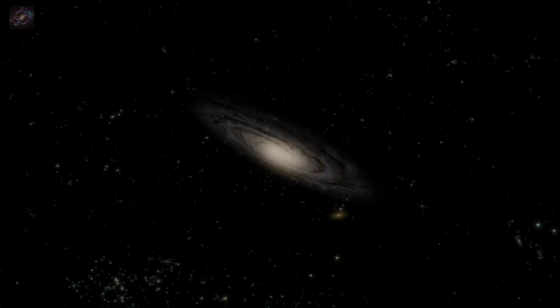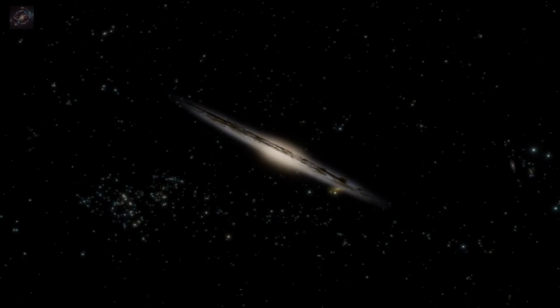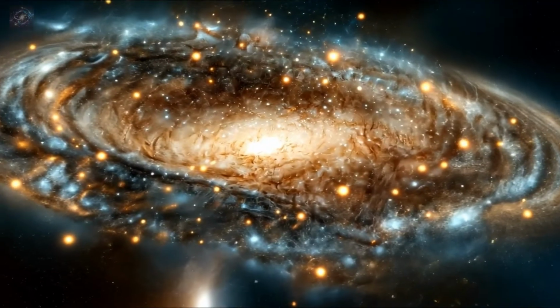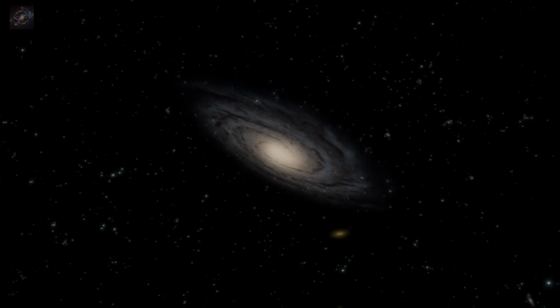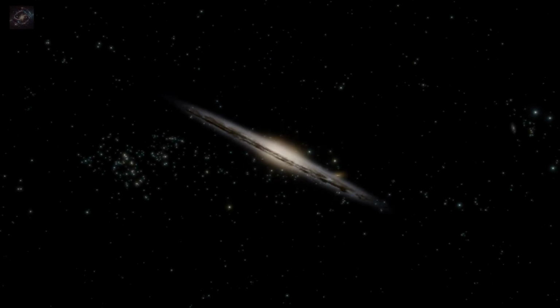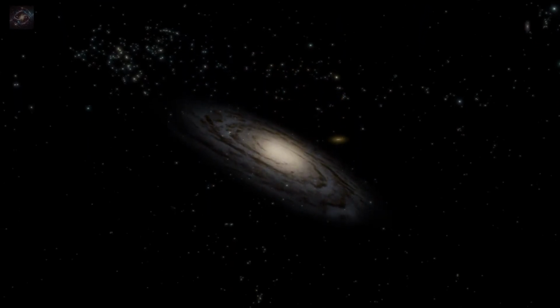Recent observations suggest that Andromeda's magnetic field is well-ordered, extending across its spiral arms and potentially contributing to the formation of dense molecular clouds. By mapping this magnetic field, scientists are beginning to uncover its role in regulating star formation and driving the flow of gas within the galaxy.